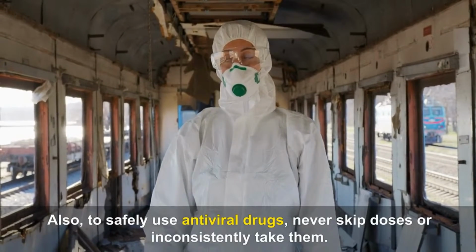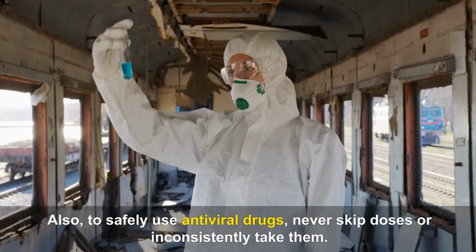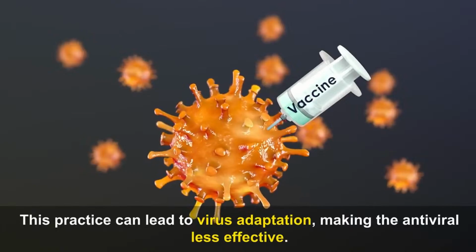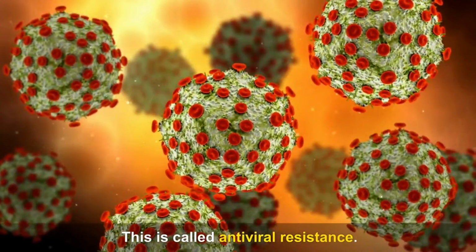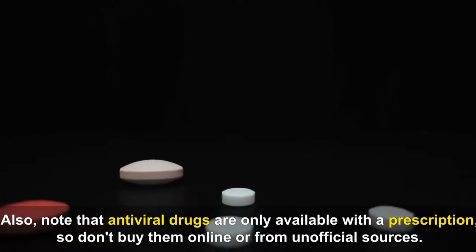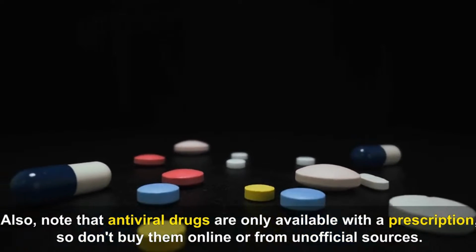Also, to safely use antiviral drugs, never skip doses or inconsistently take them. This practice can lead to virus adaptation, making the antiviral less effective. This is called antiviral resistance. Also, note that antiviral drugs are only available with a prescription, so don't buy them online or from unofficial sources.